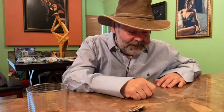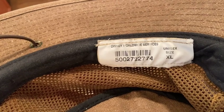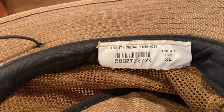I'll show you a picture of the logo on the inside of the hat. Take a look. Pretty cool, huh? Pretty cool, right? Anyway, on with the Disney name badges.